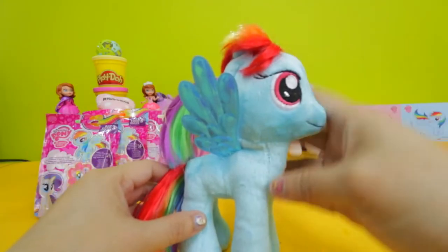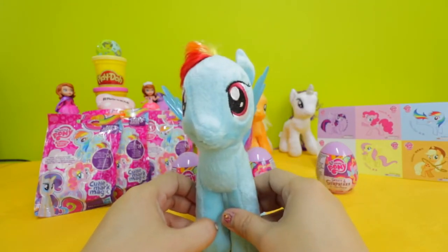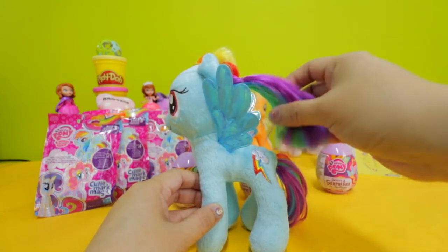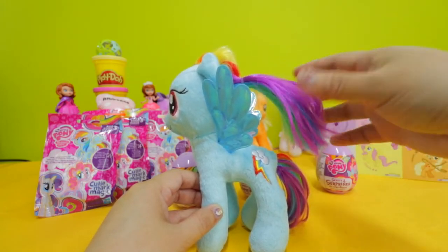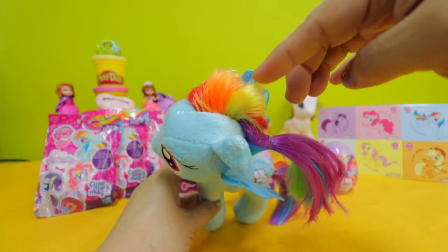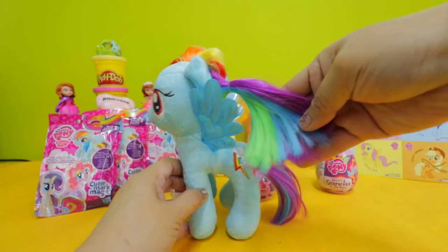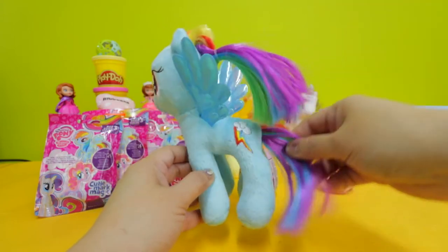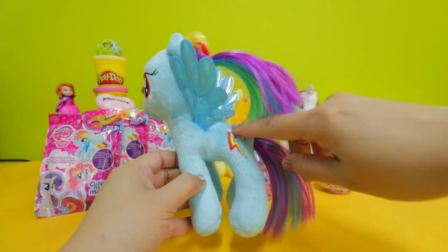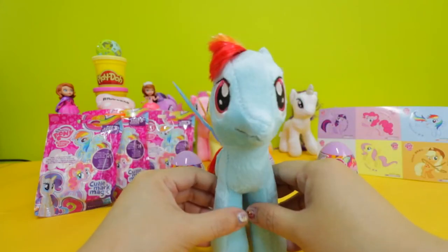Here is Rainbow Dash. Is she cute and adorable? She has a pretty hair, which is very colorful. Rainbow in color. We have orange, yellow, purple, red. Here, as you can see, there are blue and green as well. She has a beautiful tail as well, same as her hair. Here, she has a logo. Thunder and Cloud. She is Rainbow Dash.